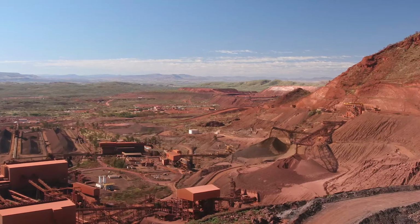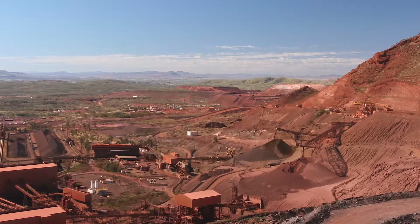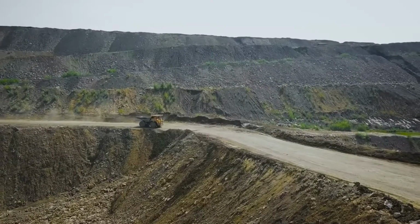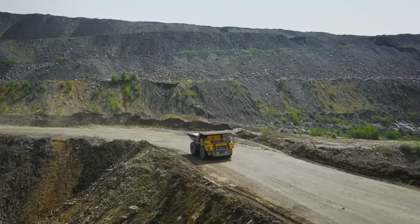Exposure to extreme environments, weather, dangerous terrain. These are all challenges that heavy machinery must overcome in large-scale mining and excavation sites. Earth movers like bulldozers, motor graders, excavators, and others are the workhorses of the mining industry. When these machines go down, work grinds to a halt.